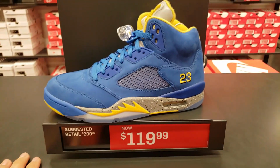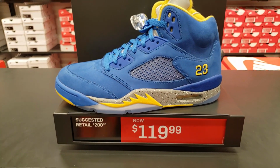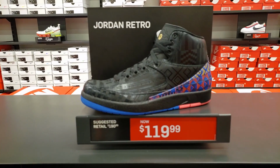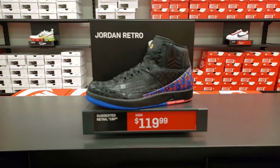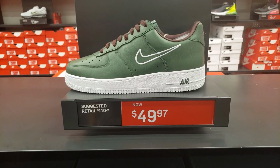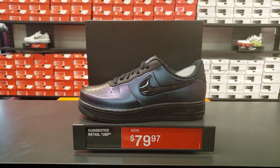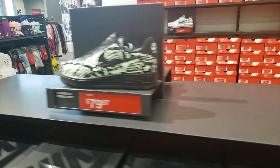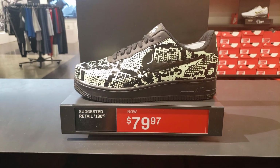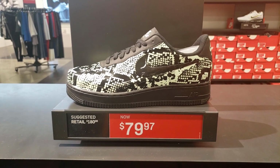It's not bad. Picked them up for $100. I picked these up for $100, so I did a little bit better. I think this is the new price for these too. So blurry. But yeah, $120 for those blurry shoes. $50, not bad. $80 for these. And the last Air Force One. You guys know these are Air Force Ones, right? I don't need to tell you guys. These are the Foamposite cups.